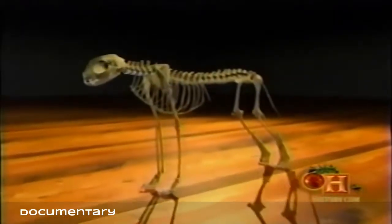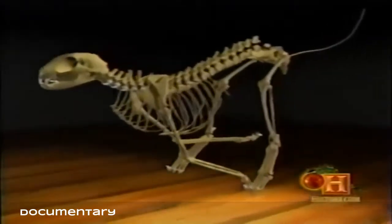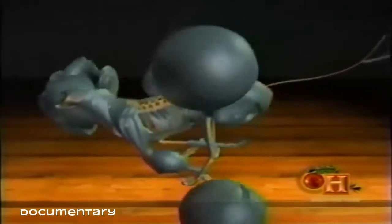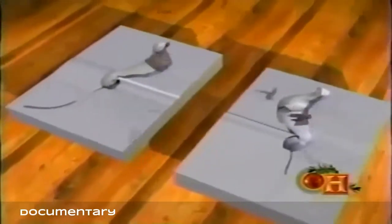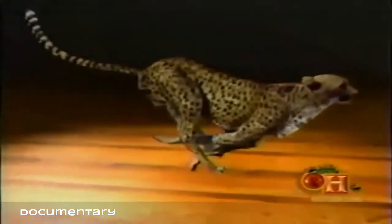First, the skeleton of the skinned animal would be reassembled. Next, the musculature would be sculpted in great detail from measurements and notes taken in the field. Then the figure would be molded in plaster. When dried and pulled apart, the interior of the mold would be coated with burlap and glue. The lightweight burlap mount that emerged from the mold would be a nearly perfect duplicate of the animal's original body.